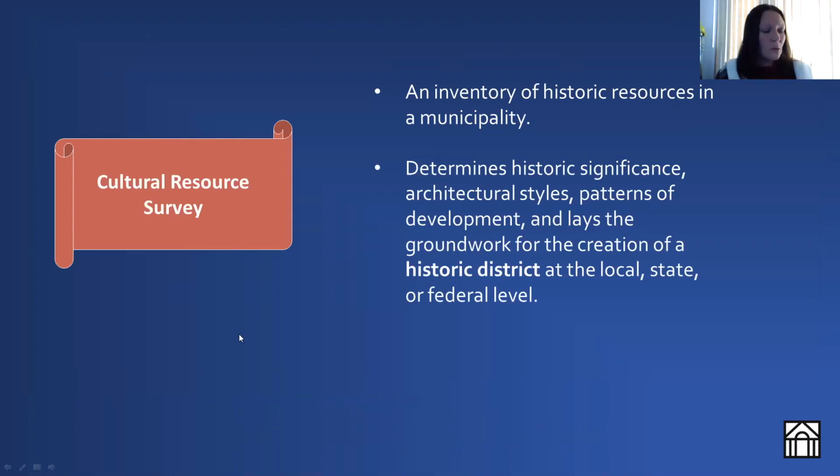All right, so last but not least, our Preserve New York grants fund cultural resource surveys. A cultural resource survey is an inventory of historic resources in an area or municipality. It helps determine the historic significance of the buildings in an area, the architectural styles that are represented, patterns of development, and it lays the groundwork for the creation of a historic district at the local, state, or federal level.